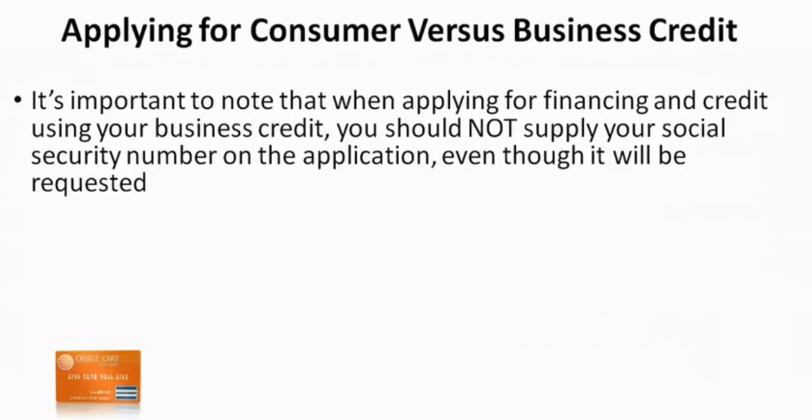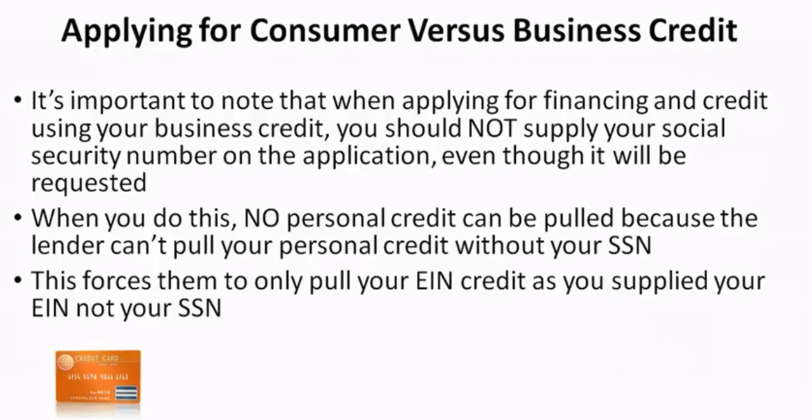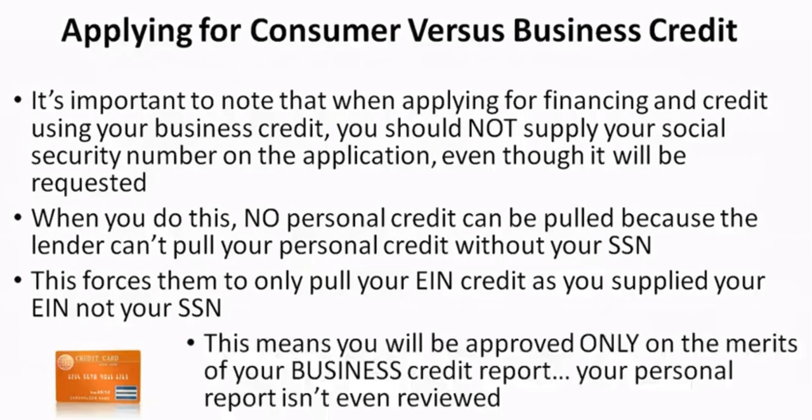It's important to note that when you apply for financing and credit using your business credit, you should not supply your Social Security number on the application, even though it will be requested. When you do this, no personal credit can be pulled because the lender can't pull your personal credit without your SSN. This forces them to only pull your EIN credit as you supplied your EIN, not your SSN. This means you will be approved only on the merits of your business credit report. Your personal report isn't even reviewed.